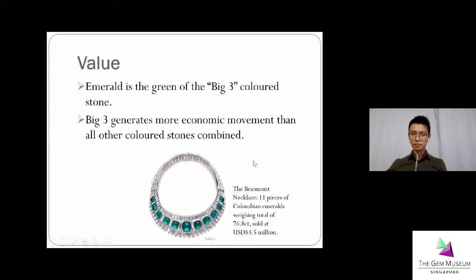So yeah, a total weight of 76.8 carats. And if you notice, the largest emerald here is more bluish compared to the rest of the emeralds, right? Yeah, so that's another priceless piece, rich in history as well. It has more than a few decades of history from a famous person in the 50s or 60s.